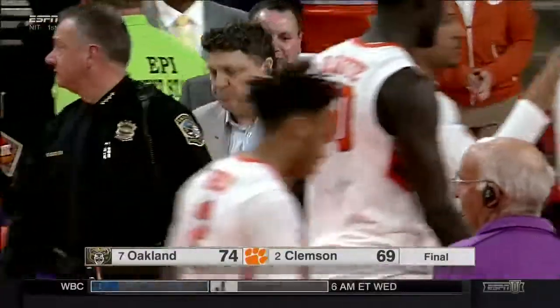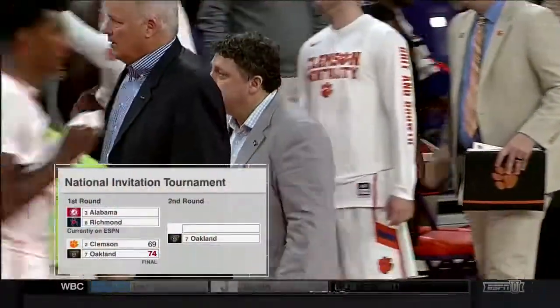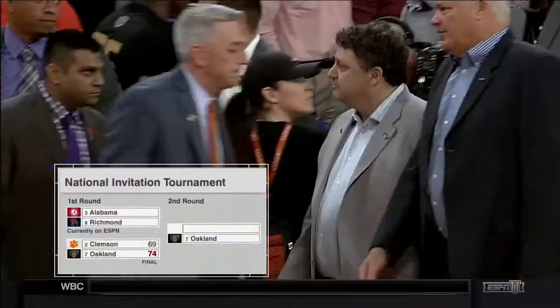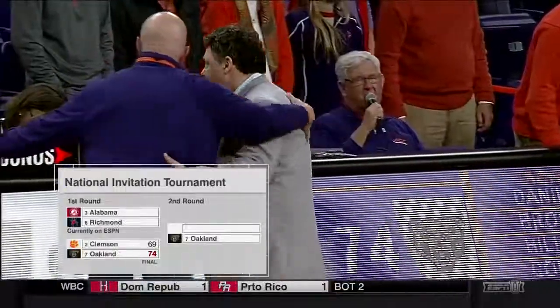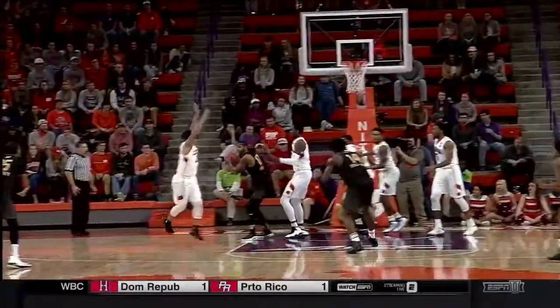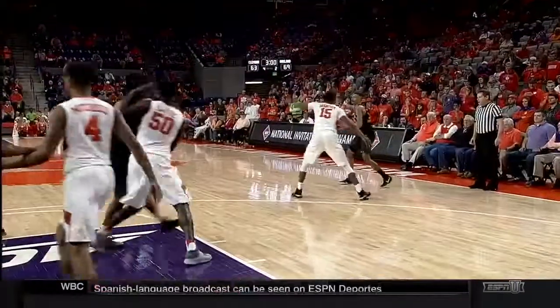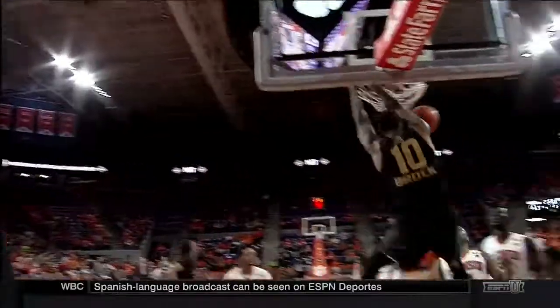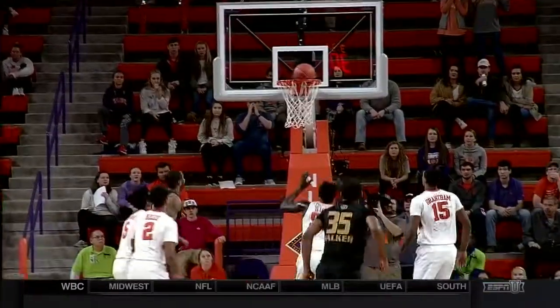Walker with 23, Dorsey Walker with 21. Greg Campy will see his team survive to the second round of the NIT, awaiting the winner of Bama and Richmond, in a game that is already underway over on ESPN. Our final score, 74-69 Oakland. Its 25th win of the season, and the Golden Grizzlies on the road get the job done. The comeback is complete.